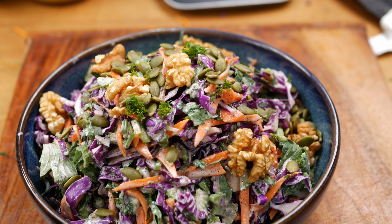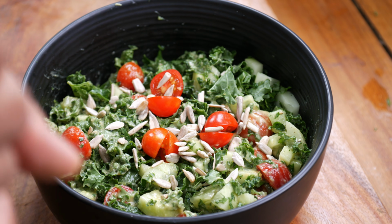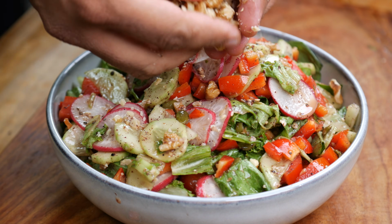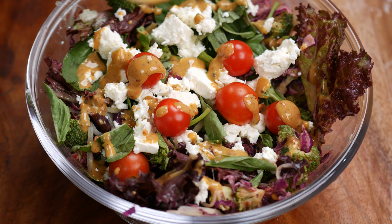I'll be making some of my family favorites today: crunchy lemon tahini cabbage salad, which is a healthier version of coleslaw; kale and creamy avocado salad, which is a dense, creamy and a nutrition powerhouse; zesty sumac salad with pomegranate molasses, totally inspired by bold Middle Eastern flavors; and finally a spicy honey mustard bowl. This is my favorite.